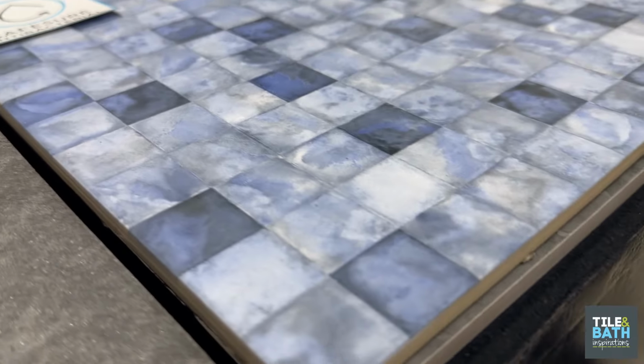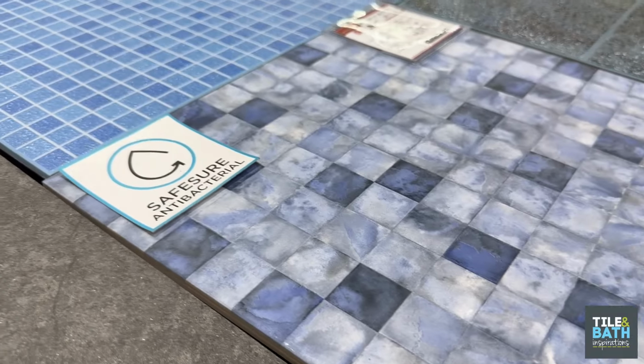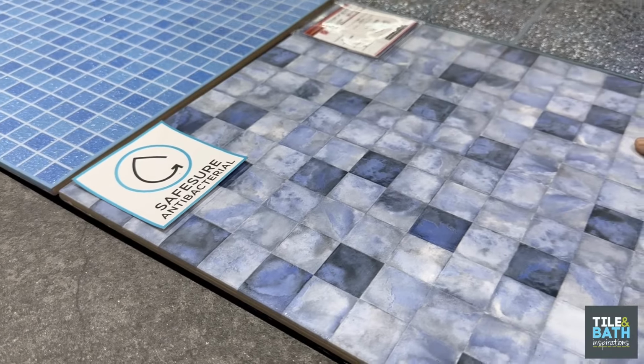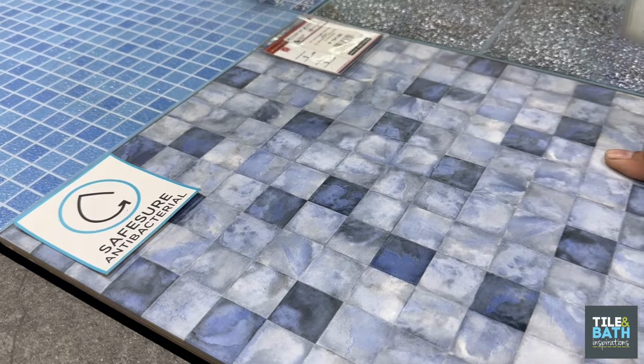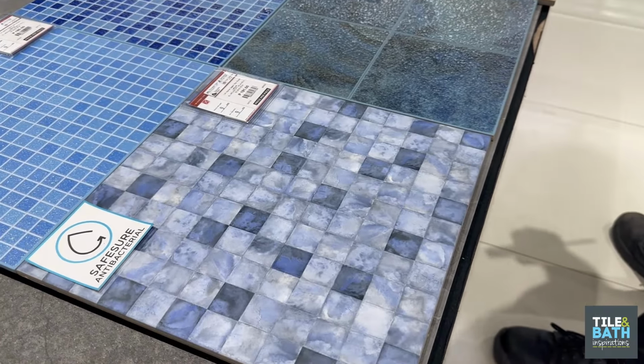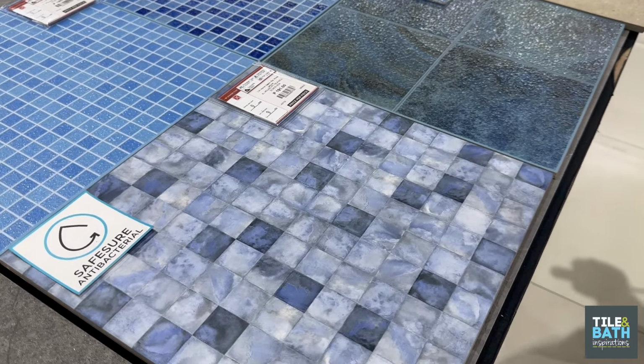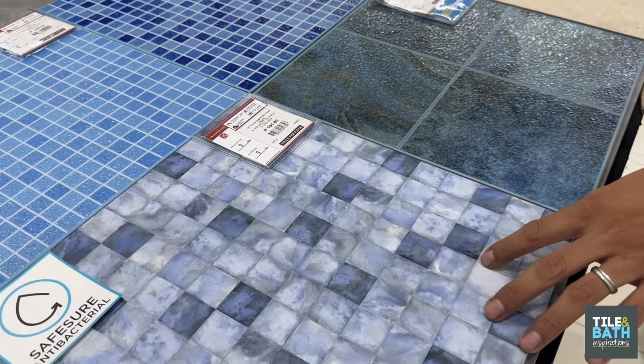And then, perfect po siya sa swimming pool natin kasi siyempre yung mga swimming pool natin minsan hindi natin nalilinis, lalo pat pag nabababad sa tubig. Siya ma'am, hindi po siya kinakapitan ng bakterya. Talagang na-avoid po niya yung pagkapit ng mga bakterya at magkaroon ng mga molds.